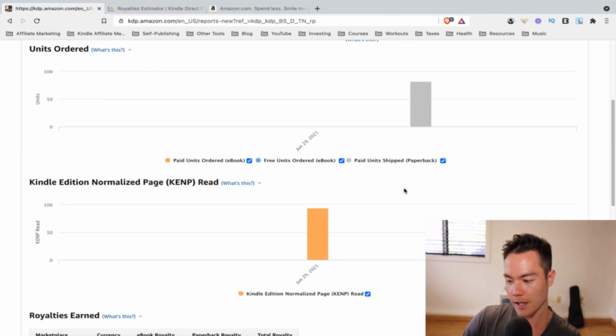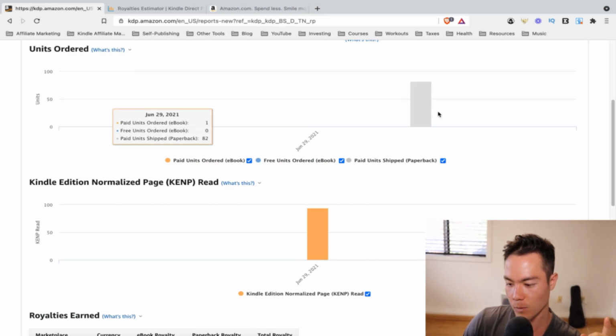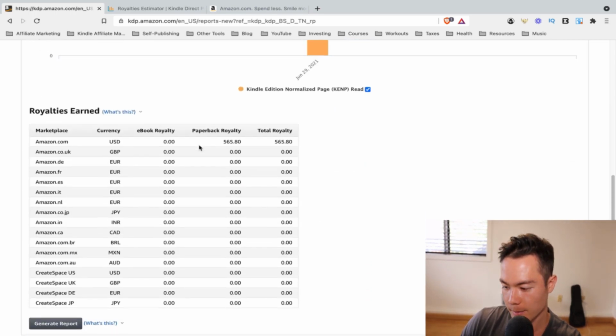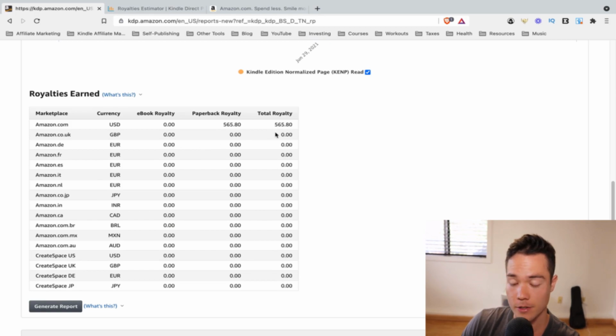So you can see that on June 29th, this one book, I can't show you the title obviously because I don't want anybody to come into it, but I'm going to show you what kind of book it was and whatnot. But it had 82 sales, okay, and then it made about $565. And this is pure profit because I don't run ads for this book. So the question is, what did I do?